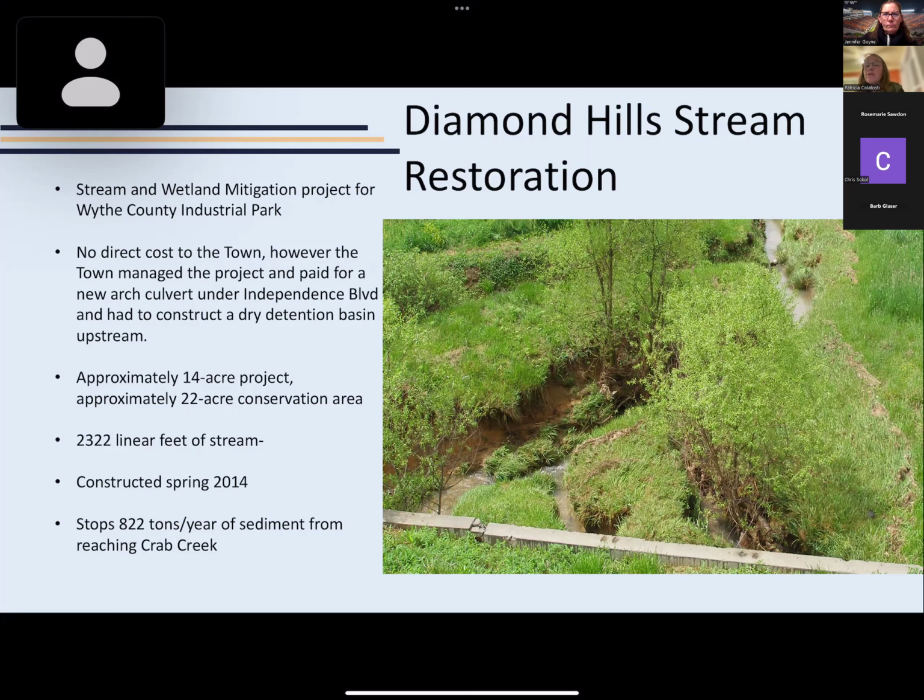This was constructed spring 2014, so we are at 10 years out. And it has been calculated that it is stopping 822 tons a year of sediment from reaching Crab Creek. And the reason for that is this is a very complex project. You'll see the numbers for the other three are much lower, and that's because they're not as complex. This is a complex system meant to restore wetland function, and do a whole lot of slowing, a whole lot of water down.